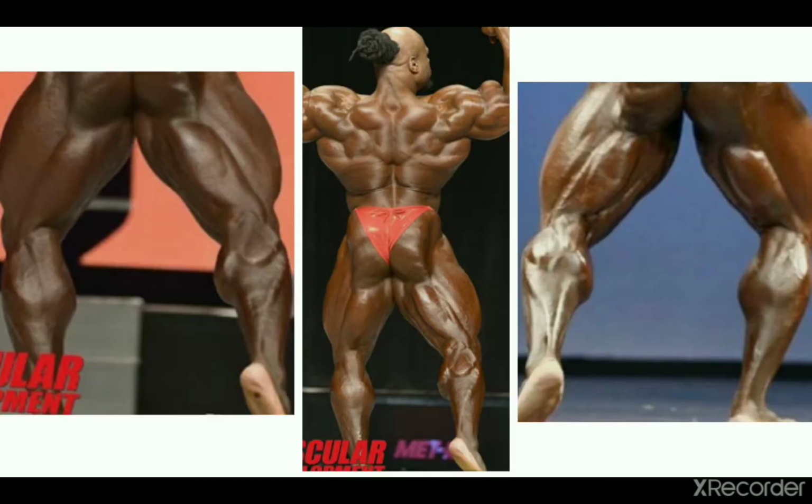And now, very conveniently, his biggest rival, Jay Cutler, also competed in the 2000s and 2010s. Jay, I think, has higher calves than Phil, but they're more detailed, and the shape just looks better. That's it. Personal preference, I guess, maybe. For sure, good development, more than good for Jay Cutler.